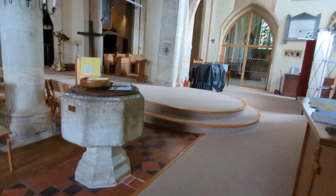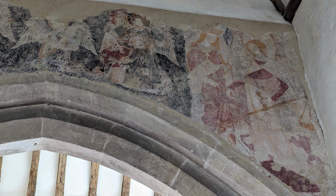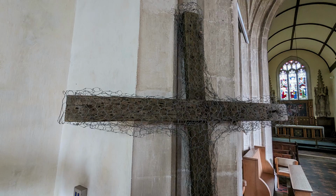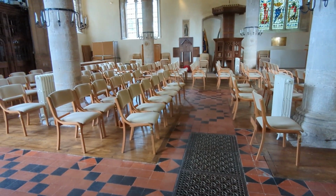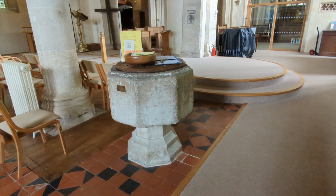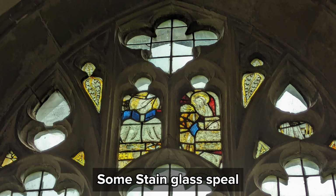What's interesting about this church is it has a mixture of very old artefacts and some modern additions. They've clearly replaced all the pews with flexible seating, comfortable seating as well. The font seems old and quite simple.